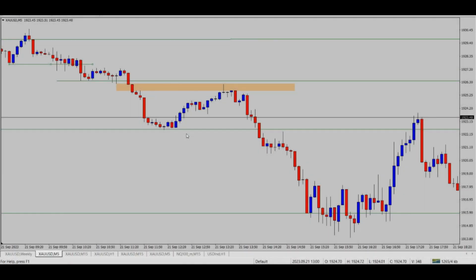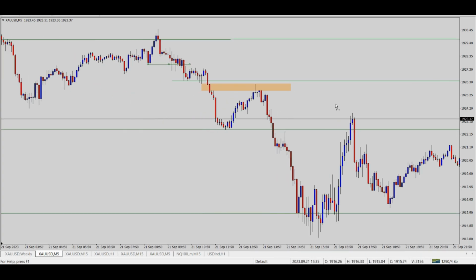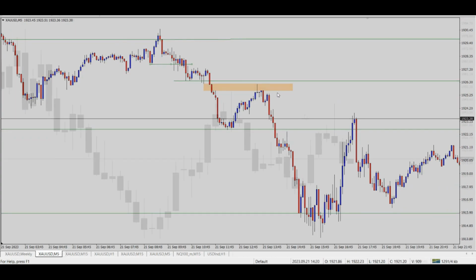If price was going to break past this low, then we're going to get to this particular order block's high, which is this particular line right here. So you can see how it was very, very easy to engage price right here, and I didn't sweat so much for it.